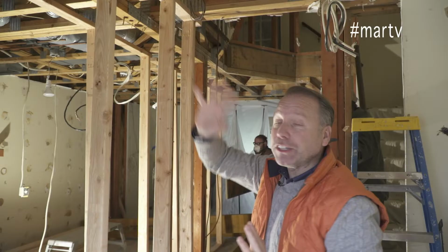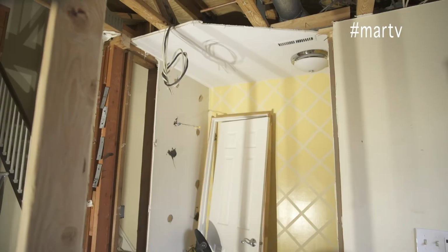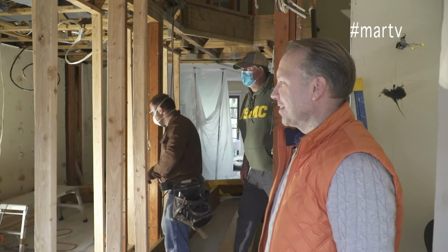So you will come in. If you recall, we had this bump out here where the bathroom was. Now we'll have a clean sight line here and a great brand new kitchen right over here. It's gonna get worse before it gets better.